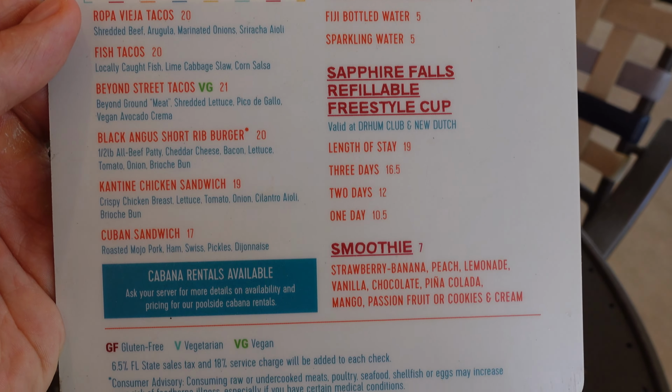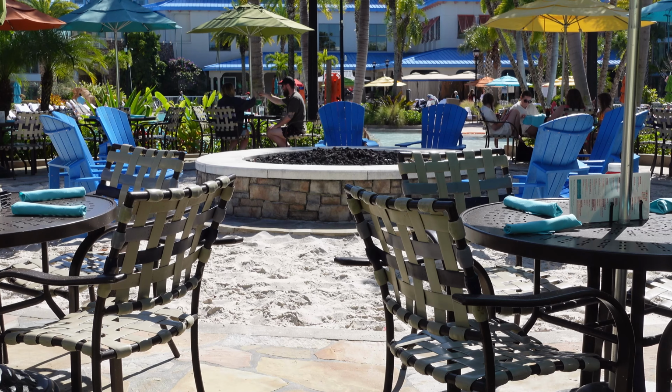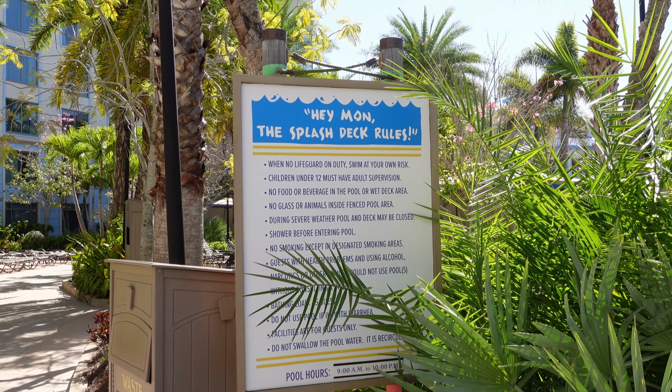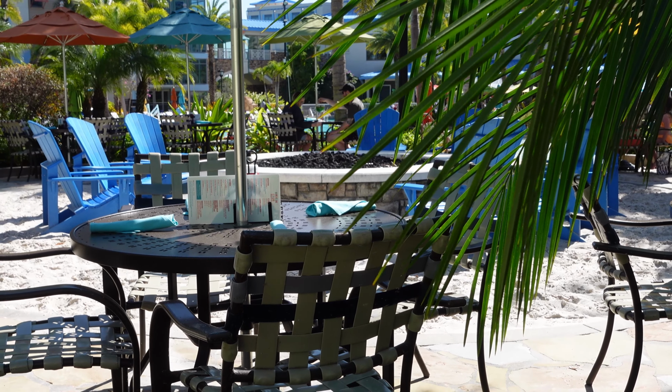You could also find the hot tub right in front of the Drum Club. I didn't want to film that because there's a lot of people in there. And there's a nice little fire pit towards the back and a splash pad. So there's a lot to do over here. You can rent the cabanas. It seems like you could spend a whole day here. They actually have tables where you can just sit and dine, and they have full service dining.